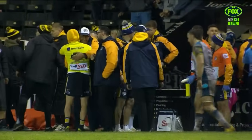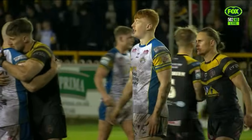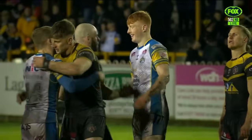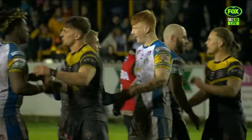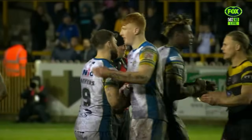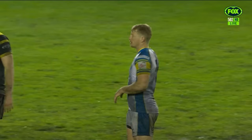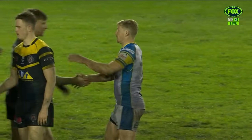Ron Smith, pleased with that. Oh, it's a tough place to come, this, whatever form the Tigers are in. But Leeds, truth be told, have got the job done fairly comfortably indeed. For the Tigers, well, their wait for a Super League victory goes on. Salford next up for them.